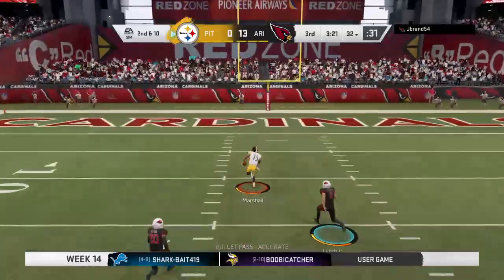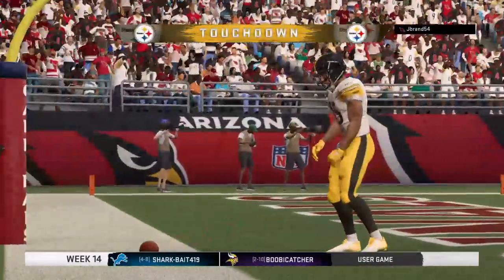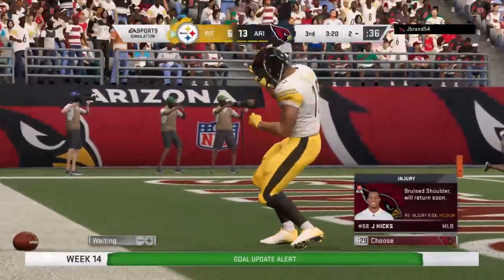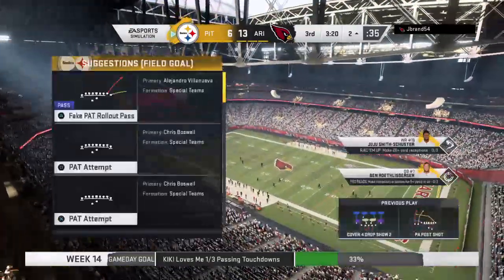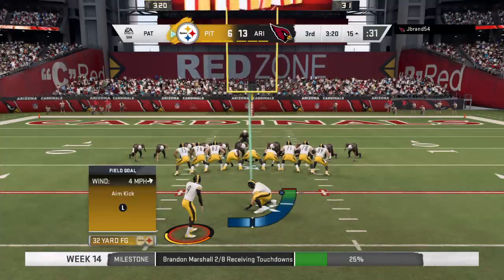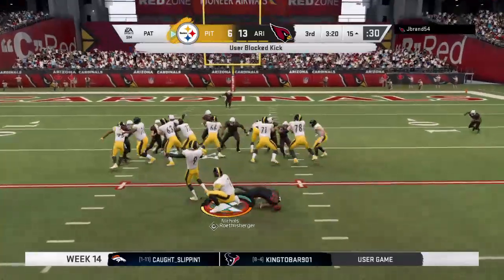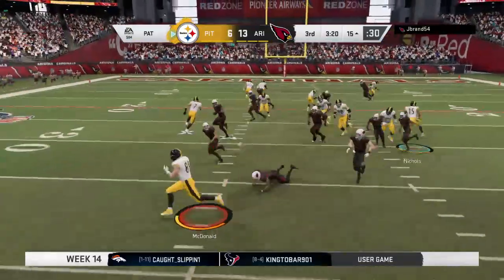On that play, this is caught inside the 15 and into the end zone. Touchdown, Pittsburgh. Brandon Marshall, his second touchdown on the season, as his guys are back within a single score. Chris Boswell now for the extra point. And oh, it's blocked. That's a live ball scooped up by the offense.